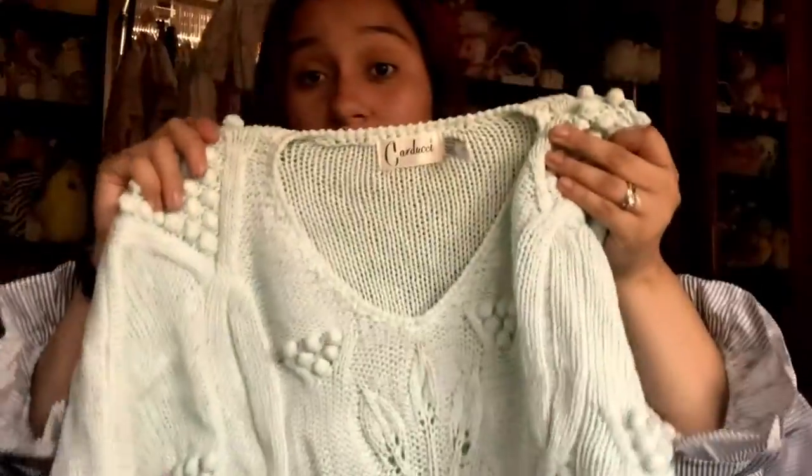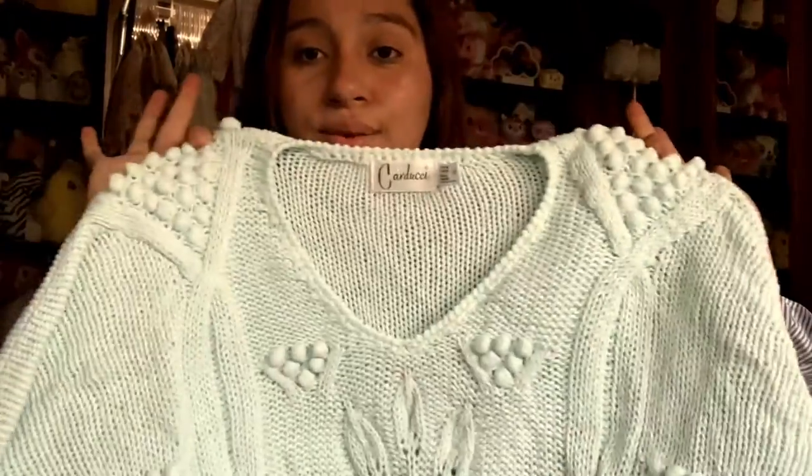I already wore it tons. I already got my money's worth for this, and this is really cute. And it's pastel, like blue, so yeah.